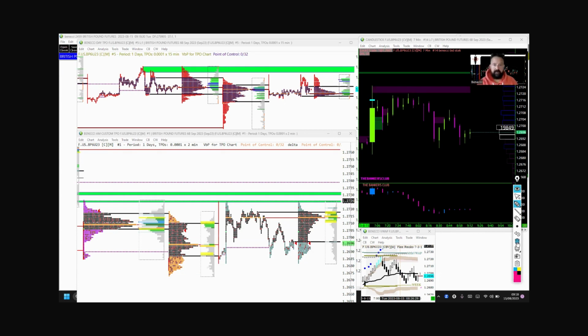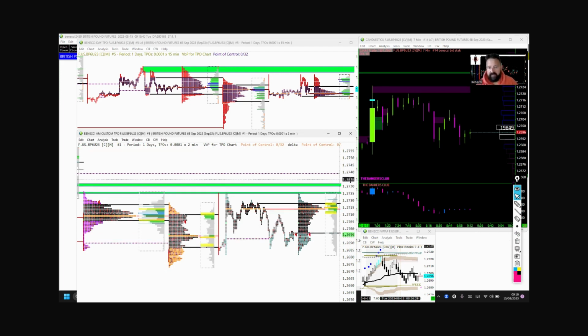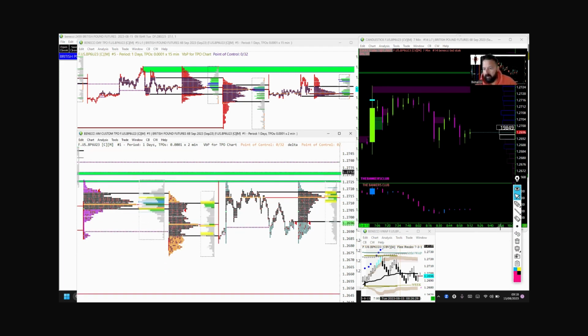Right, that's my summary for today. I might look again this afternoon, although I've actually rinsed it this morning, so I really don't need to be. So if I do take any trades later on, it's only going to be little lot sizes, more just to satisfy my itch if I've got nothing better to do.